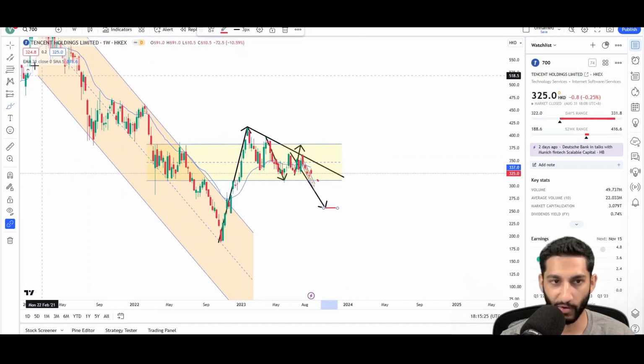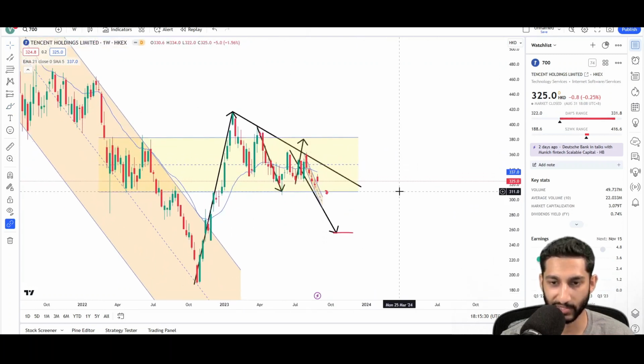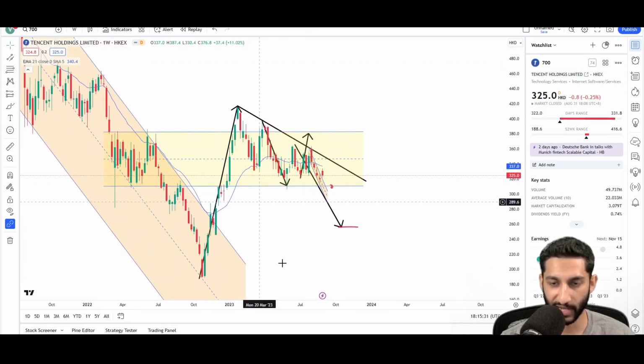But right now, overall, price is still kind of trading sideways for the most part. It's not really that bearish. So that's a good sign overall, but in the short term, it is looking bearish. In the long term, meaning the macro structure, it's practically just trading sideways.